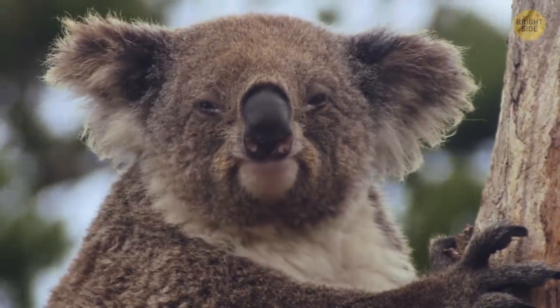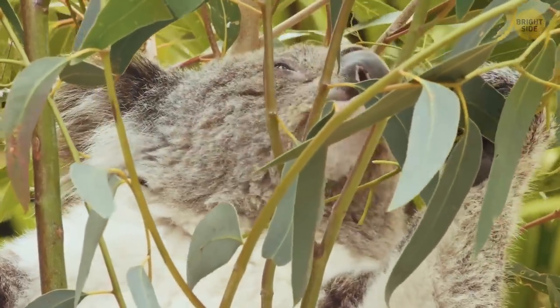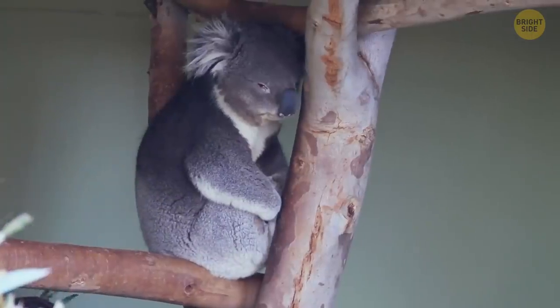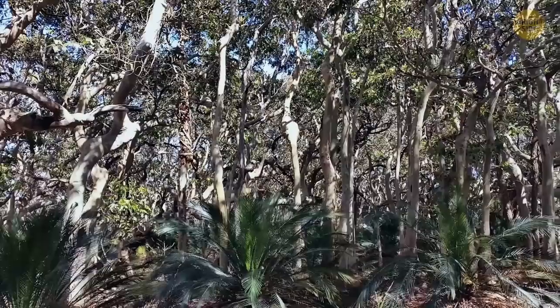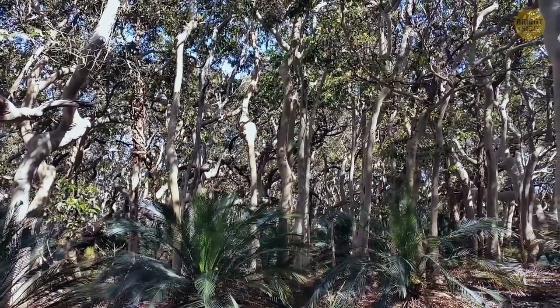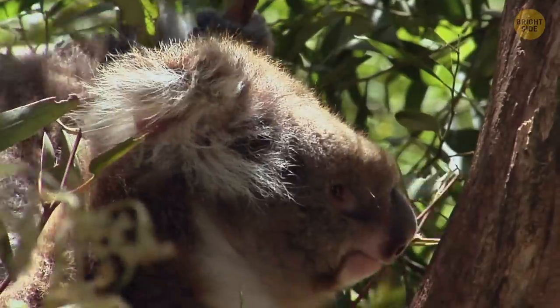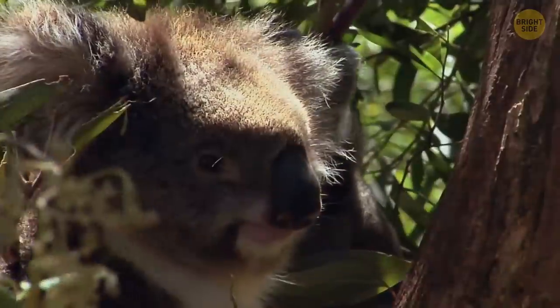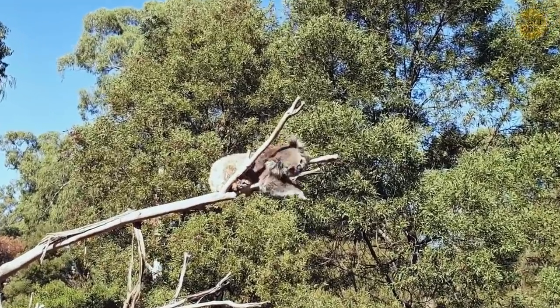Now, koalas do only eat eucalyptus leaves, but there are over 600 different kinds of those, and koalas only munch on 30, or just 5% of what's available on the menu. So it has to be a very specific eucalyptus tree to make a good meal for a picky koala. These adorable creatures also have something in common with domestic cats. They sleep for 18 to 20 hours a day.